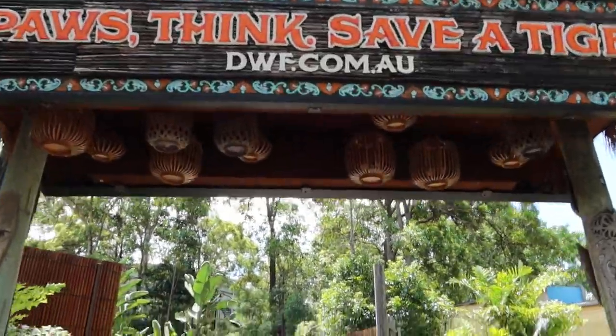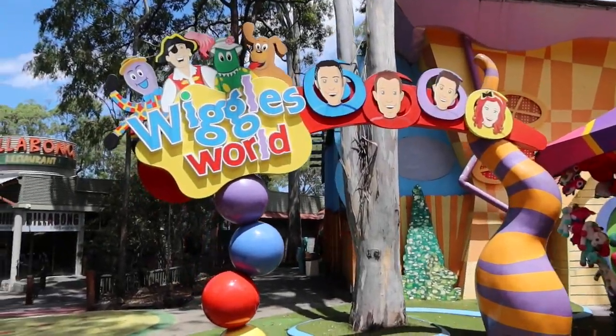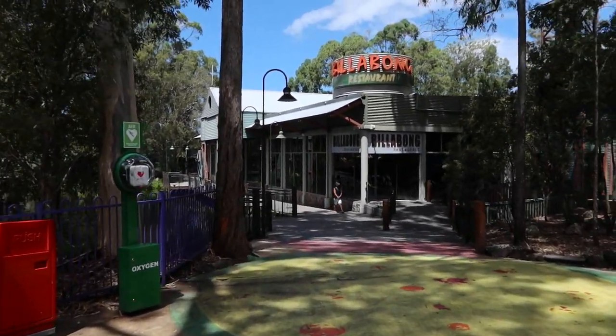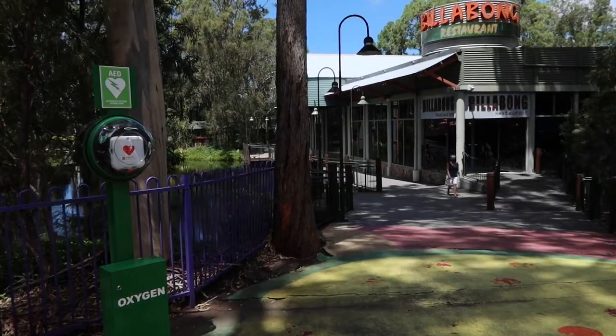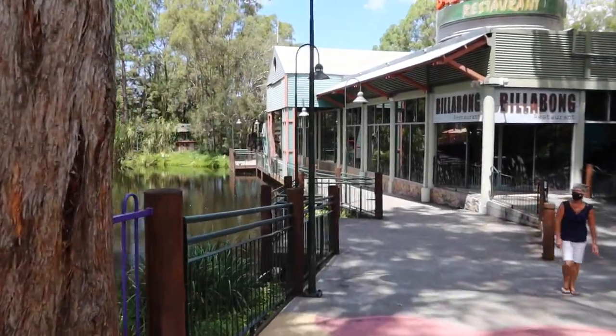Let's keep moving out of here. I know it's only a quick little whip round we're doing. Okay, so just got inside ABC Kids World. I think let's just get straight through there today because we've kind of had quite a bit of like Wiggles content and stuff today. And let's see if there's anything different in the Native Australian Animals area.